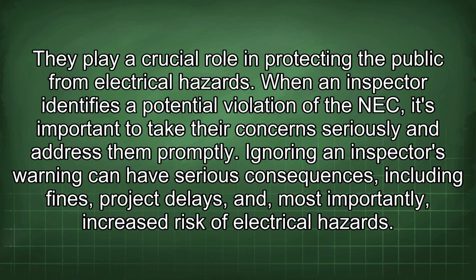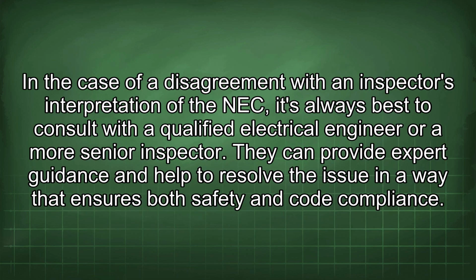When an inspector identifies a potential violation of the NEC, it's important to take their concerns seriously and address them promptly. Ignoring an inspector's warning can have serious consequences, including fines, project delays, and, most importantly, increased risk of electrical hazards. In the case of a disagreement with an inspector's interpretation of the NEC, it's always best to consult with a qualified electrical engineer or a more senior inspector. They can provide expert guidance and help to resolve the issue in a way that ensures both safety and code compliance.